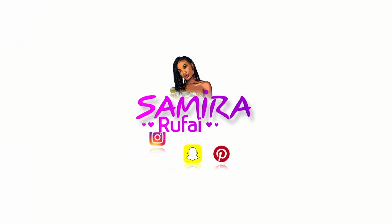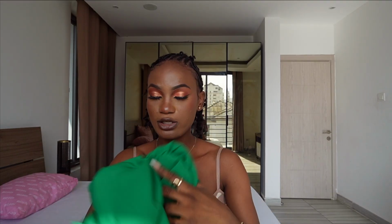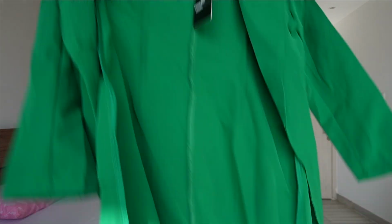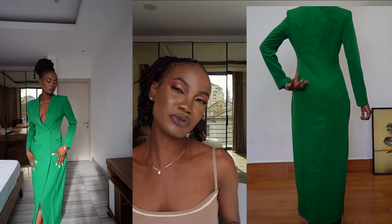The first thing on my list is this green blazer dress. Now when I first saw this on the site, I was just like, oh my god, this is gorgeous. And then I got it, and as you can see, when I saw it, I was like, this is not quite impressive. This looks a bit bigger than me. One thing I should also add is that I got everything that I'm about to show you guys in the size small. However, once I worked on it, look at the before and after. Tell me, what do you think?